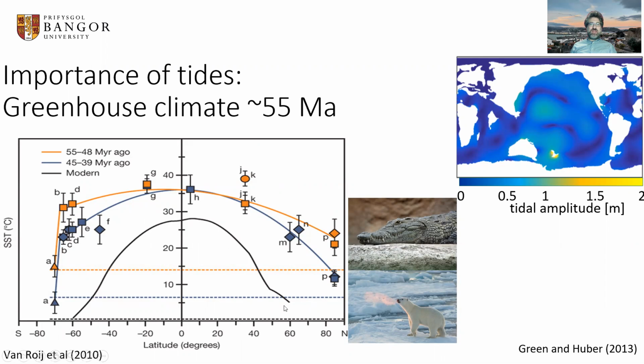And this black line is present day surface temperatures, with temperature on the y-axis. It's cold at the poles and 27 degrees in the tropics over the equator. 55 million years ago, we have this orange line, where it's a bit warmer in the tropics, but you have tropical temperatures at the poles, and you actually have crocodiles and palm trees in the Arctic. And this flattened curve that isn't just lifting the black curve up can only be achieved in climate models if you put more energy into the Pacific. That gives a stronger ocean circulation that can transport more heat from the equator to the poles.